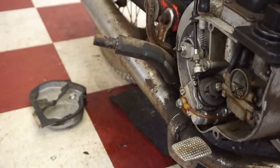A choke cable is stuck, so the choke doesn't work. But we'll turn it on, kick it over a couple times, see if she sputters here. Of course, the weld broke. That sucks. Right, we re-welded the kicker on there. Let's see if it holds up this time.